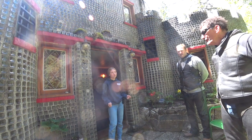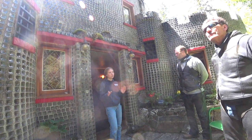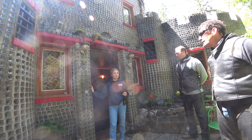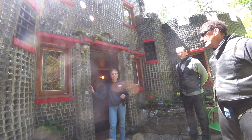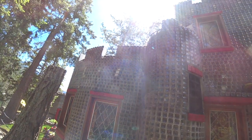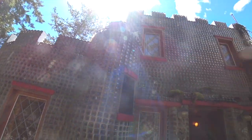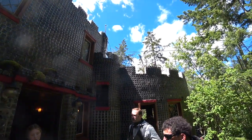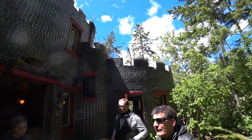It acts as a foundation, to make sure nothing's going to shift or move, because each bottle weighs 1 pound, and with the hand-mixed cement in between, the house is really heavy, so it definitely needs the bedrock underneath it. So once he picked this location, he came out here in 1952, and he spent that year building the outside of the house and '53 on the inside. So it only took him 2 years to build the house, which was really quick.